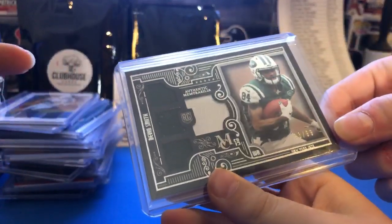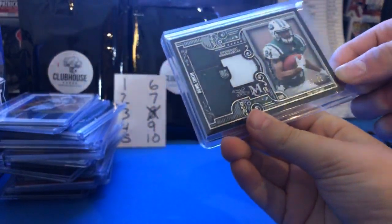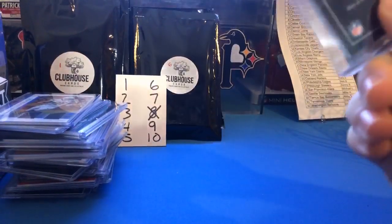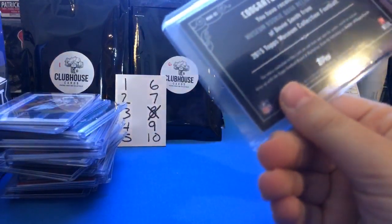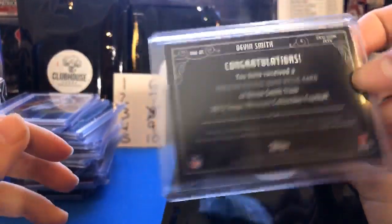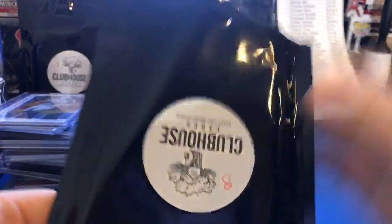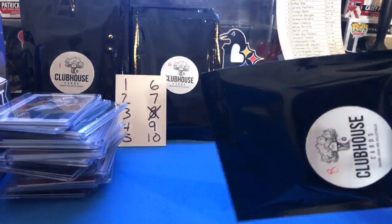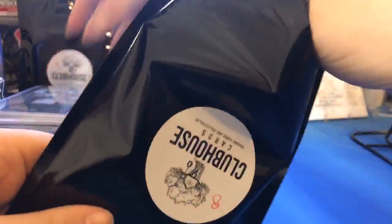93/99. Who is that? Oh, Devin Smith. What card is this, though? Wait, where in the world is this from? Look on the back. Topps Museum. Wow. That's a sick looking card there, yeah. Look, I like those. It's like a bunch of pieces. Oh, wow. All right.